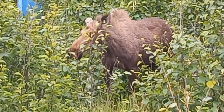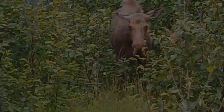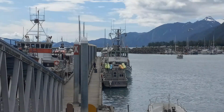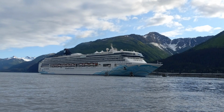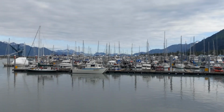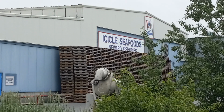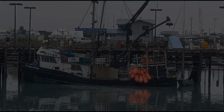Seward was founded in 1903 and named in honor of William H. Seward, who was Abraham Lincoln's Secretary of State, and he was responsible for negotiating the purchase of Alaska from Russia in 1867. Resurrection Bay is some of the water views you're going to see here. It was actually named in 1793 by Alexander Baranov, the Russian.